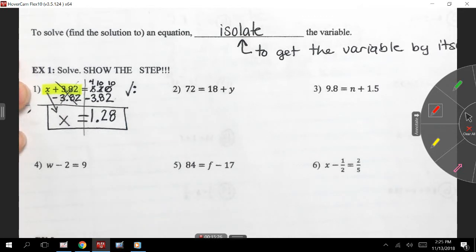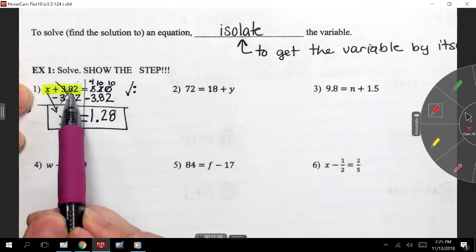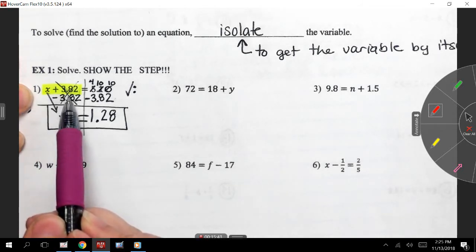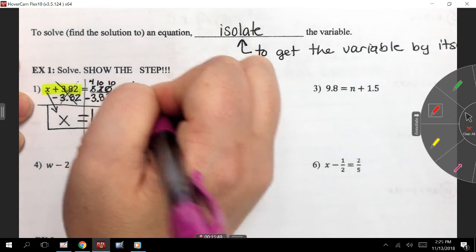1.28. Look at your answer. What did I find out x is? 1.28. That's what I just decided. X is 1.28. So right now, to check my answer, instead of writing x plus 3.82, I'm going to write 1.28 plus 3.82, and what should it end up equaling? That 5.1. So let's write that out.